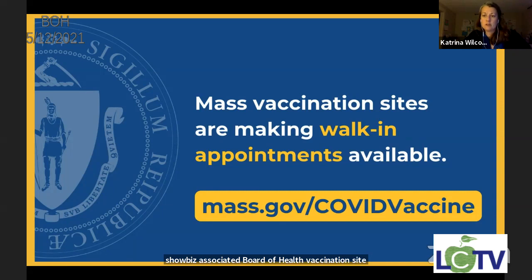Lowell General Hospital, all of these places you can schedule an appointment to get a vaccine, and you can also do walk-ins at this point. So it's becoming easier than ever to go get a vaccine. It's not like staying up at midnight to make your appointment anymore like it was a month ago. At this point, you can access a vaccine if you choose to.